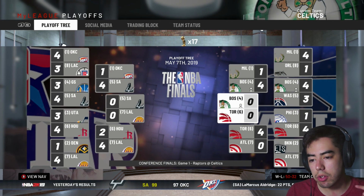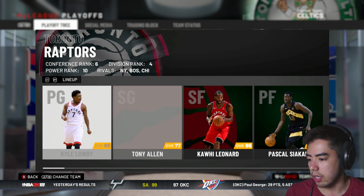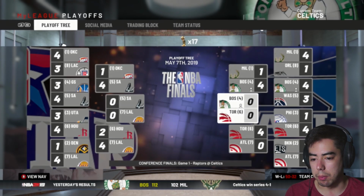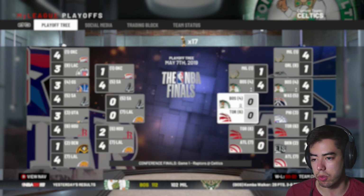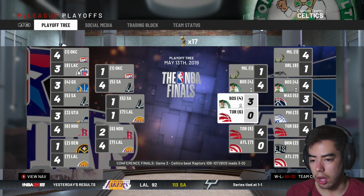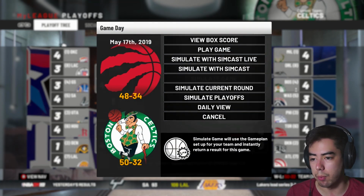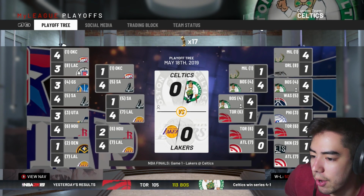So we are in the Eastern Conference Finals at year 1 against the Toronto Raptors, and they have Kyle Lowry, Tony Allen, Kawhi Leonard, Siakam, Marc Gasol, Serge Ibaka, Boban, Jeremy Lin. Okay. And on the other side is the Spurs and the Lakers. So game 1, we win. We do have home court against Toronto here. Game 2, we win as well. Game 3, we win. And game 4, they win. Okay. Make it 3-1. Can we just finish in 5? We do. So we make it to the NBA Finals.